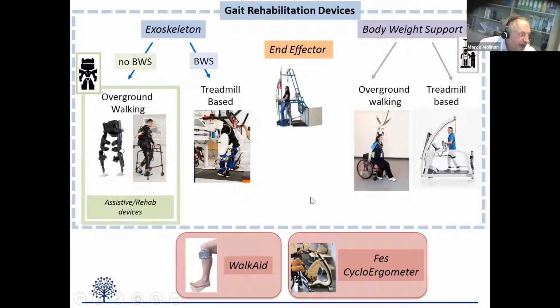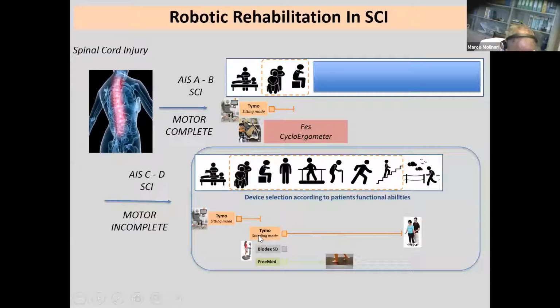So, again, different devices: with body weight support, without body weight support, without exoskeleton, and this interaction also with other systems like the face assisted device, or the use of other supports for the needs.